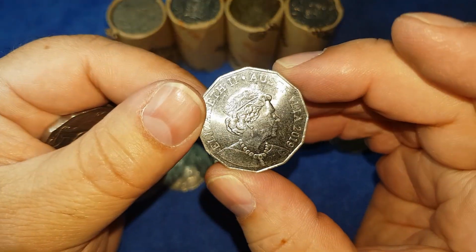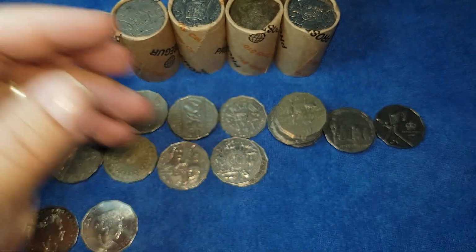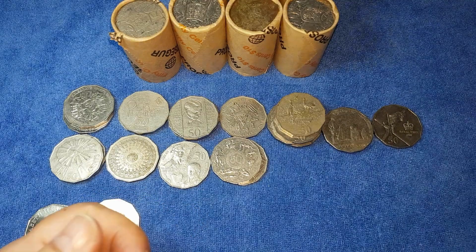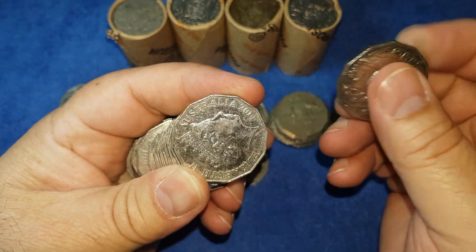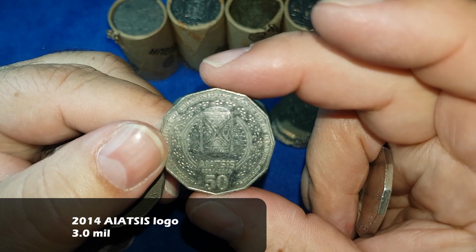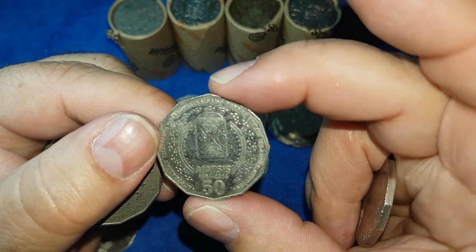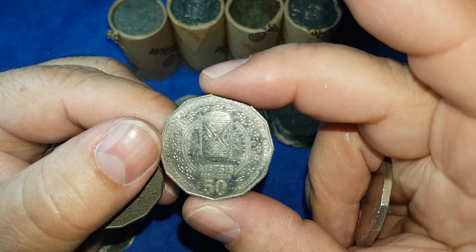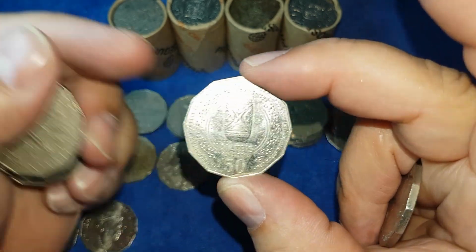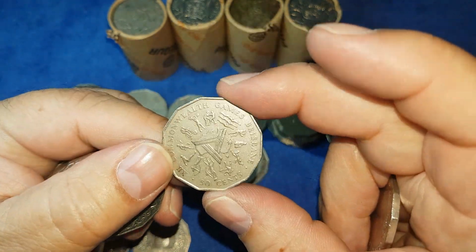We have a 2019 IRB, which is a lower minted coin, so we'll keep that to the side down the bottom. And here we have a 2014 IATSIS, Australian Institute of Aboriginal and Torres Strait Islander Studies, celebrating the 50 years of that institution. It's quite a low minted coin, so that's definitely a keeper for the bottom row. Down there, we have another Commonwealth Games.